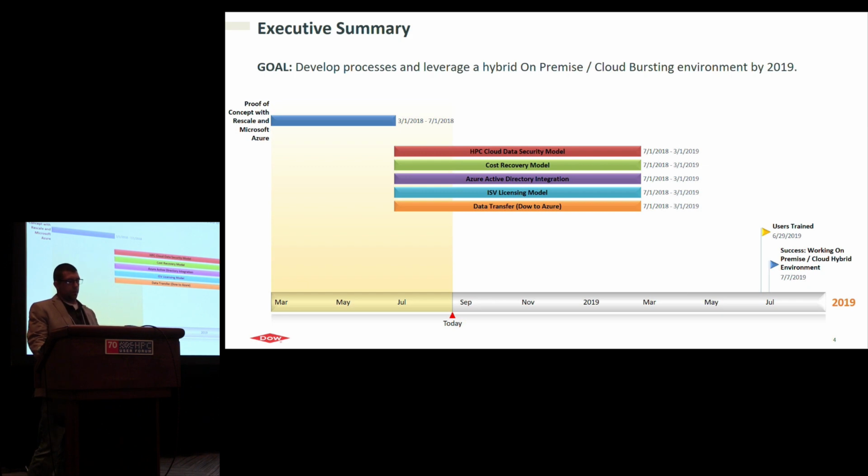Some of the important steps we have to go through are probably unique to industry. We have to develop a security model, which is a challenge in itself. I have more details on those in the next slide, so I'll just glaze over them. Then there's a cost recovery model, much different than what we have today. Today we might throw a bunch of capital at it, but the cloud's a lot different, so it might be expense dollars, and there's a certain appeal to either one year over year. Sometimes they like to spend capital, sometimes they don't.